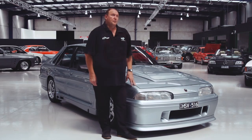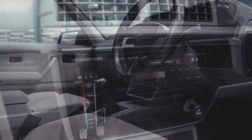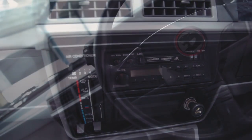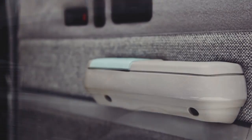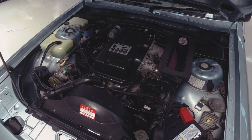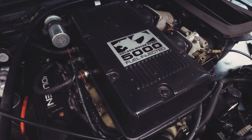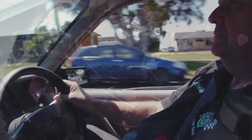This particular car was first registered on the 23rd of June 1989 in Queensland, and it's only had two owners since then. On the clock, it's showing about 130,000 kilometres from new. The Walkinshaws were the first of the twin throttle body fuel injected V8 engines. Running a 5-speed gearbox, it's a very nice car to drive.